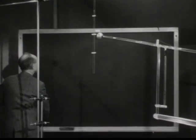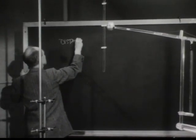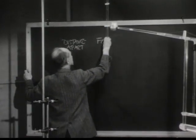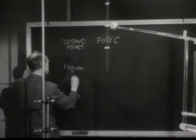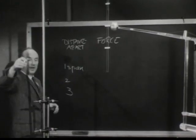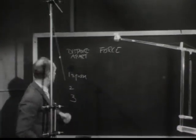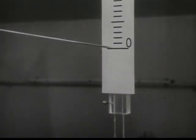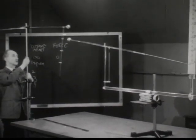Here is a record. We shall have distance apart and force, and we shall run from 1 span to 2 to 3. We shall start with one ball far away at infinity, like this. And then at infinity the force is going to be 0 because we'll start the pointer there. Then we shall start 1 span.